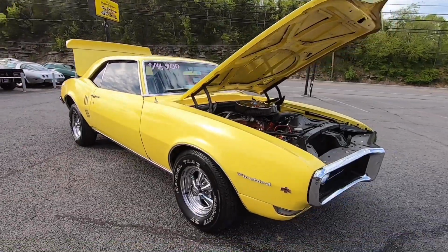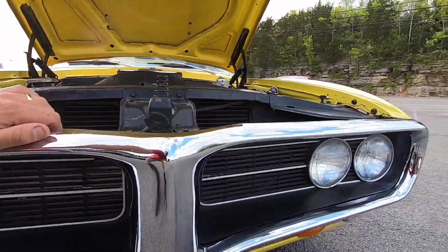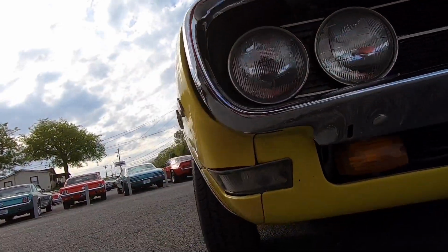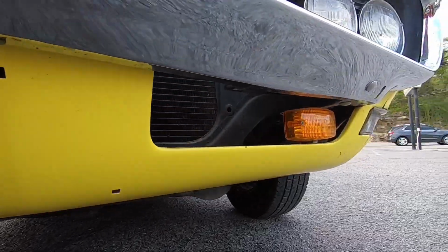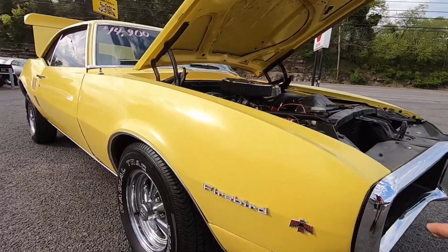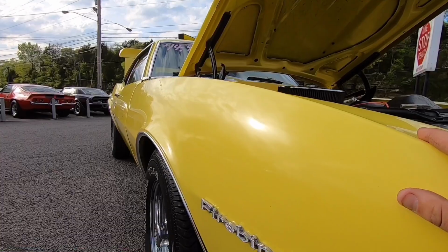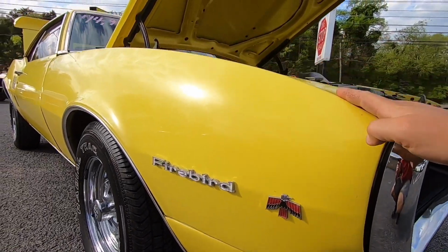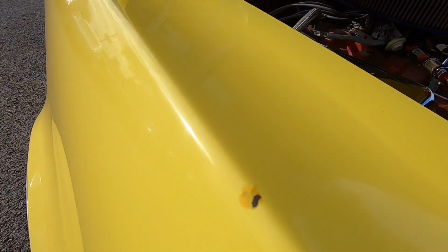The front end on this car looks great. I noticed that front bumper looks like they either polished it up real good or replaced it. There's a few little chips down here from the road. It's not perfect. This one doesn't look too bad when you look down the side. It's not a perfect paint job though. You can see it's a little bit on the flat side. It's been on here a while. A good buff would bring it out, but it does have a few little chips.